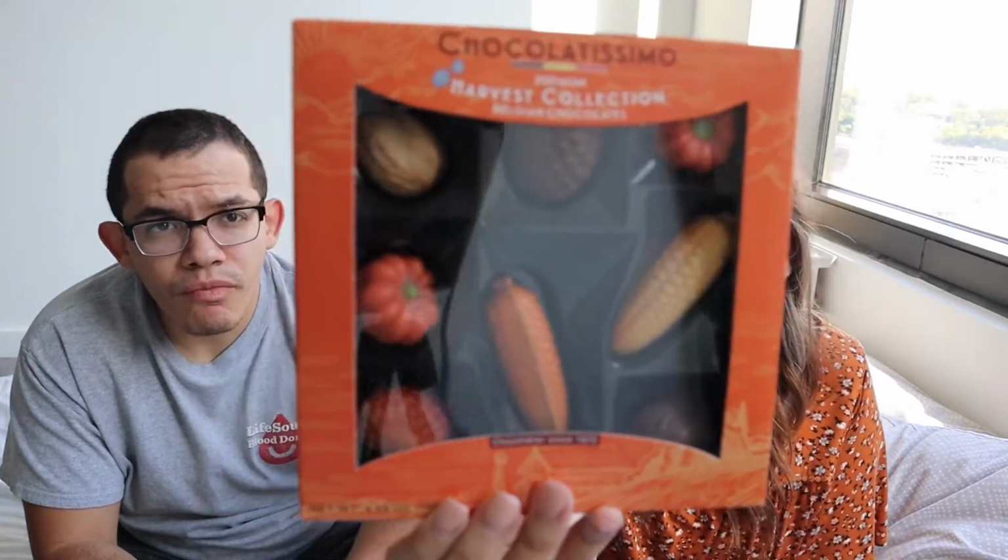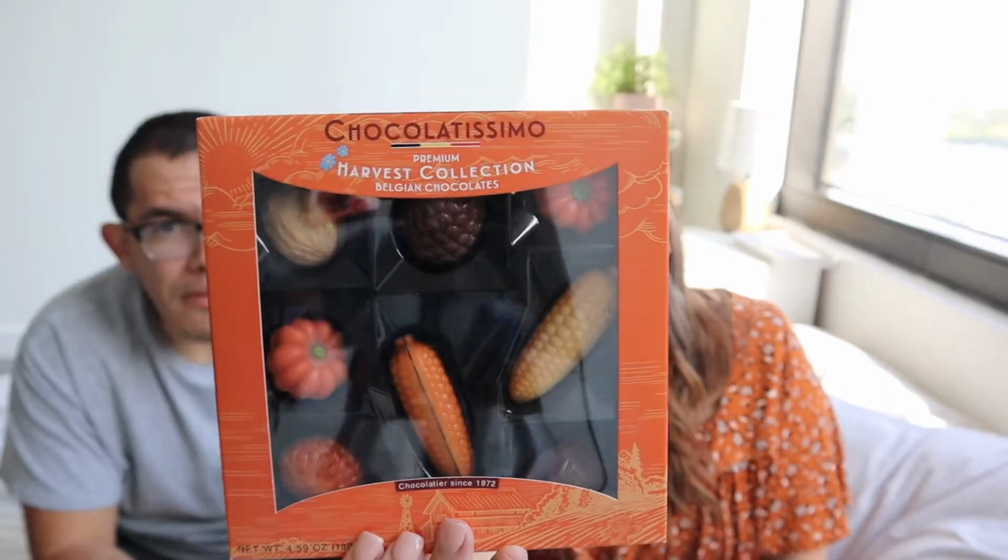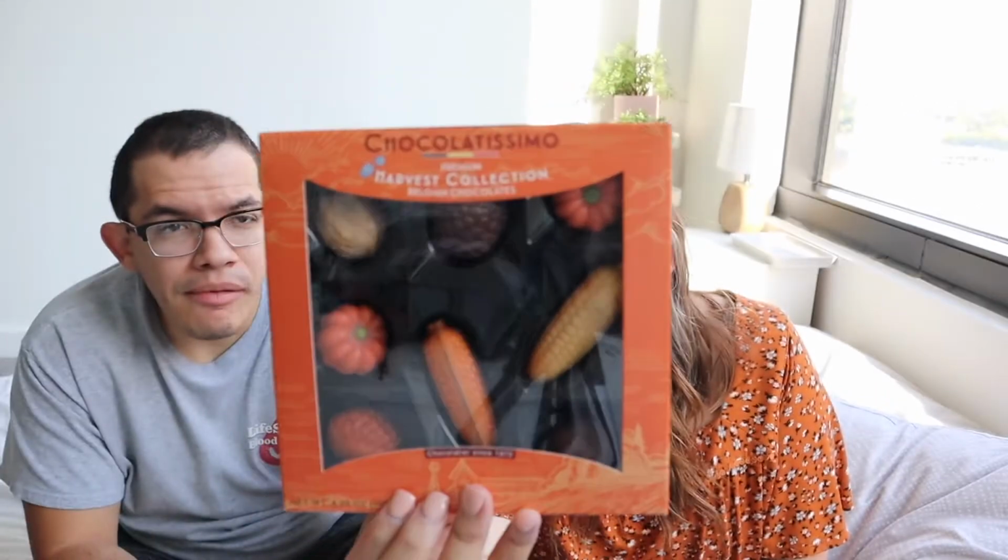Okay, this is the Choco Latissimo Premium Harvest Belgian Chocolate Collection. So it looks like this in the packaging. It's just going to be a bunch of little chocolates, so we're going to figure out what they taste like. On the back, there's a little bit of a key. There's two that I'm not going to eat, but the rest of them I can eat. Gosh, they're so cute.